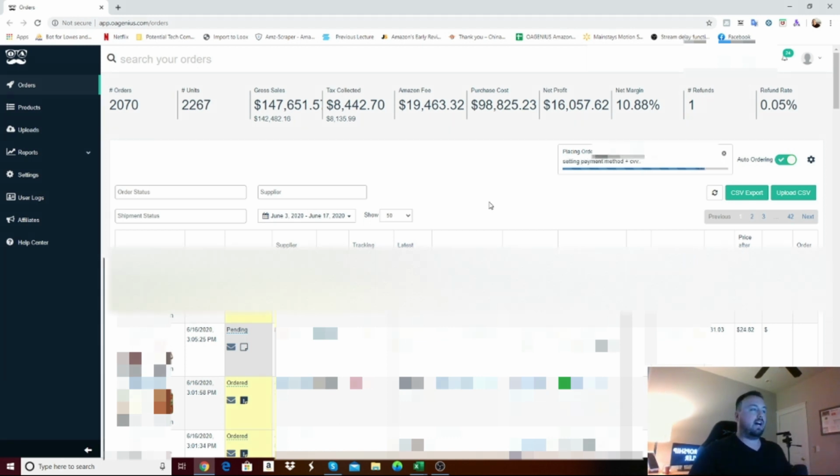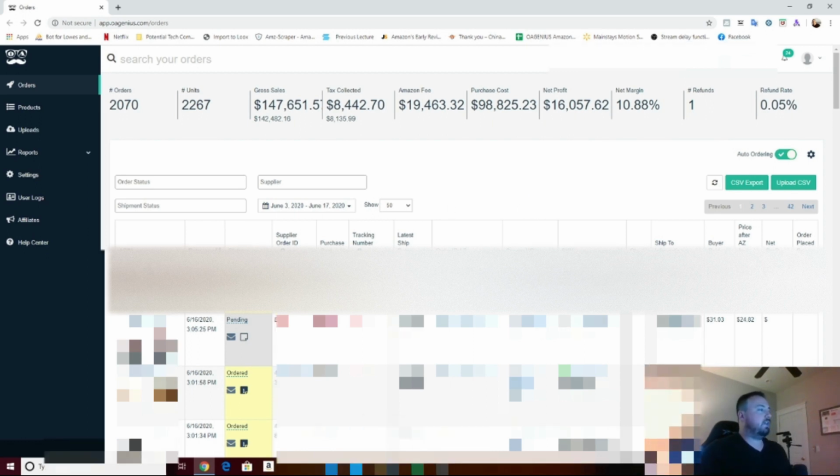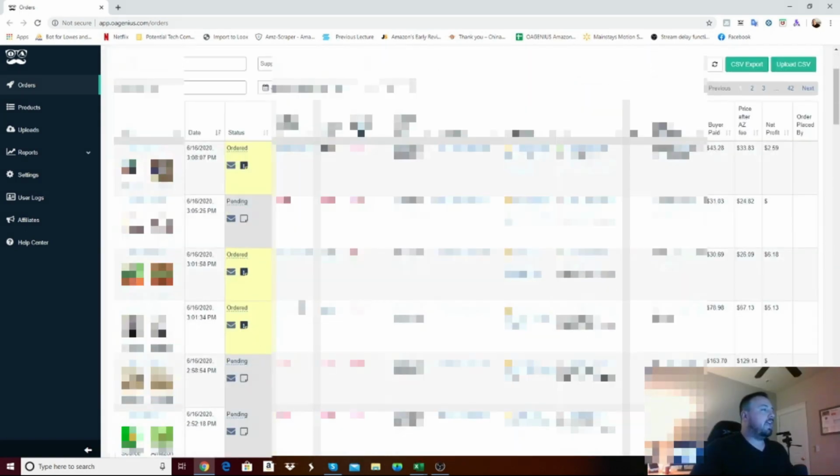This is an old laptop I have set up, and it needs to have this Chrome extension up in the top. So this is the computer I use for it. I don't log into the Walmart accounts that it's using or anything like that. As you can see, we have some products that are ordered. We have some that are pending, so multiple that are pending.